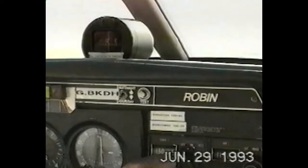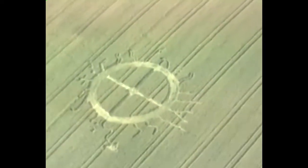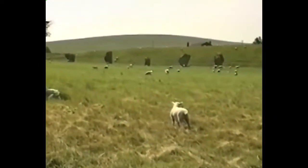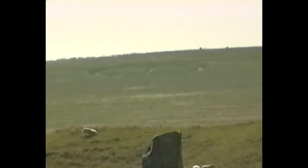Then we went up and we saw this up by Avebury. And I'll tell you, with a crop circle, to me, the most important thing is, does it sing to me? Does it resonate? Does it talk to me? And that one never did much for me at all, I must say.